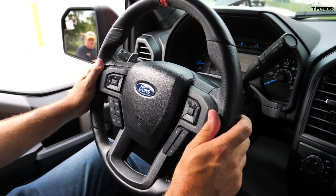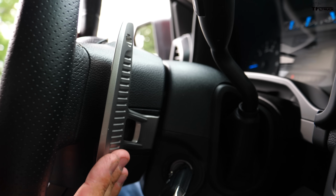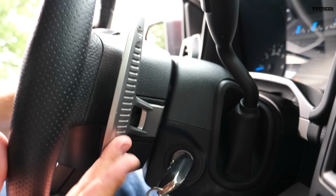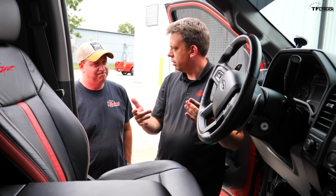But you have a Raptor steering wheel? Raptor steering wheel, fully functional, with the paddle shifter. When you get moving pretty fast, it's something you need to hold on to. So it's actually 4 gears. Okay.